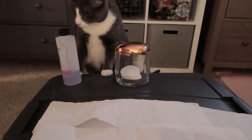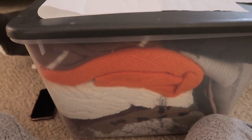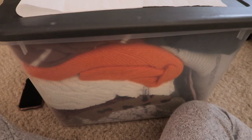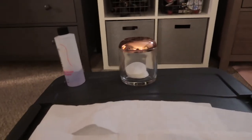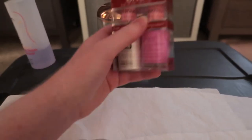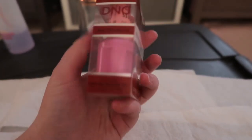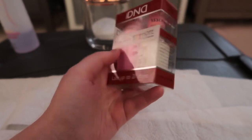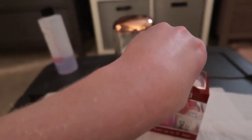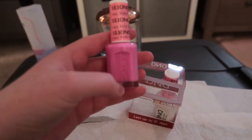All right, I'm about to paint my nails. Got a very professional setup here. I have a container with clothes in it, my sweaters actually that I put in here the other day, and toilet paper, and all my nail stuff. This is the color I'm going to paint my nails. It's called Fairy World. It's a nice bubblegum pink summery color. Got it on Amazon. I'm pretty sure it came from China or something, because it took a little bit to get here. But it comes with a polish and a gel.